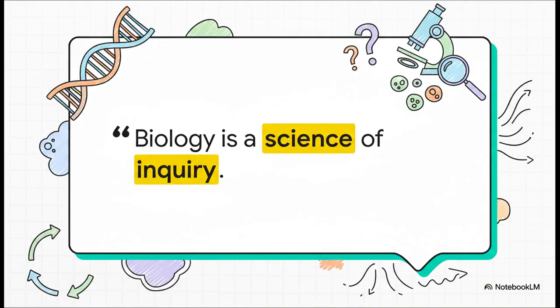And you know, all of this, it really brings us to the heart of what biology is all about. This quote just nails it. Biology is a science of inquiry. It's not about memorizing a phone book's worth of facts. No, it's an active, ongoing investigation. It's about being curious, asking questions, and then relentlessly hunting for the answers.